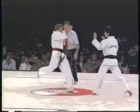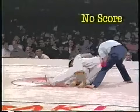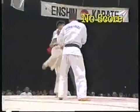The following techniques do not score. If a fighter encircles his opponent's body or grabs from both sides of the body, no points are scored. If the attacker is unable to stay on his feet, no points are scored. If the attacker holds his opponent's leg and the takedown is not an immediate and continuous movement, no points are scored.